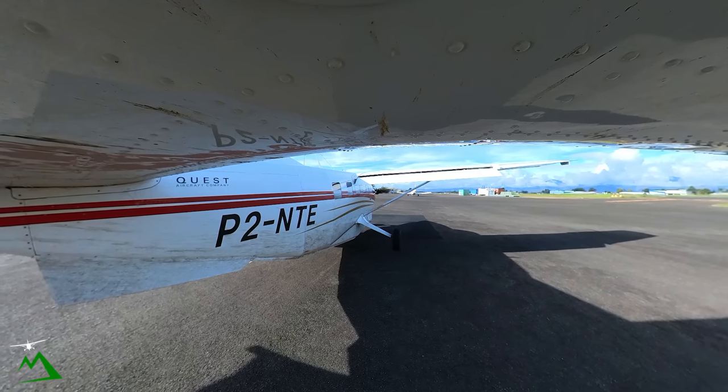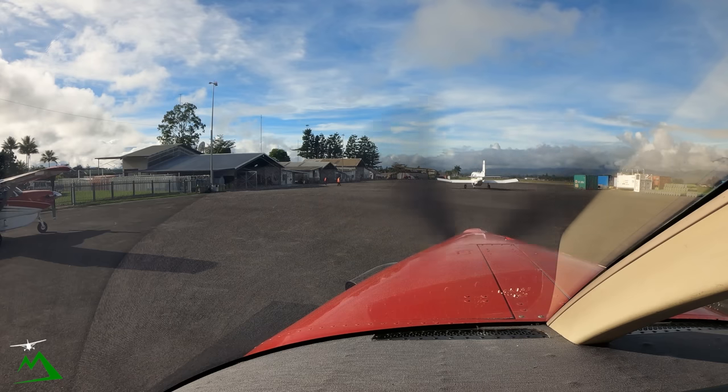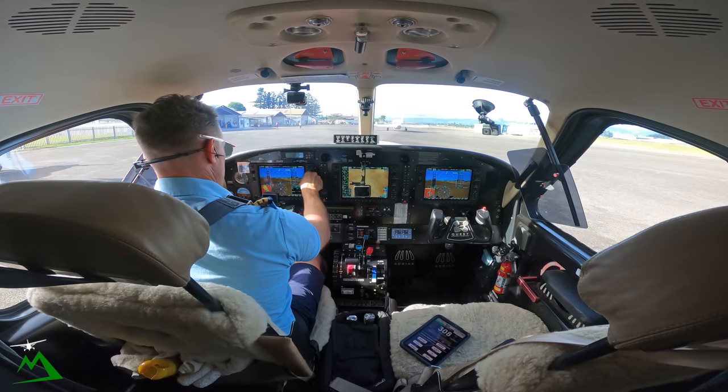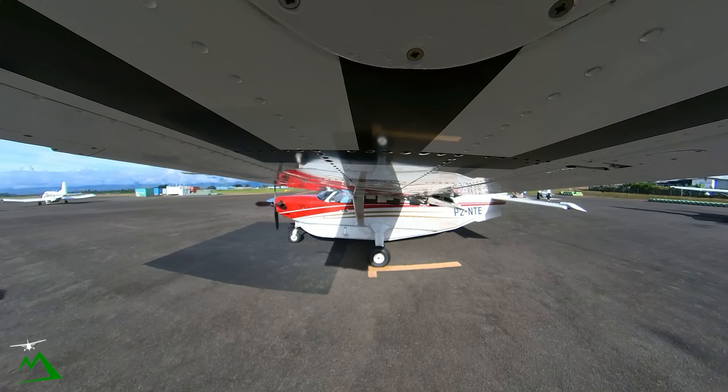Broken Tower, November Tango Echo, request taxi, Yumbaytok, 1 POB. November Tango Echo, good morning. Station 1 left, backtrack, line up, NH 1021. Good backtrack on line up. 17 left, 1021, November Tango Echo.